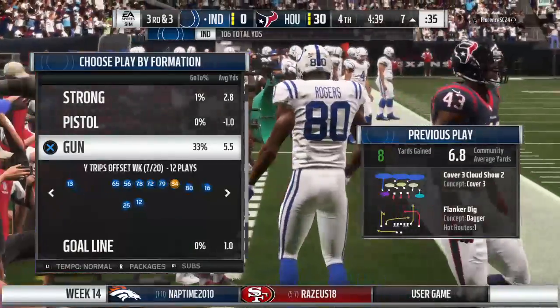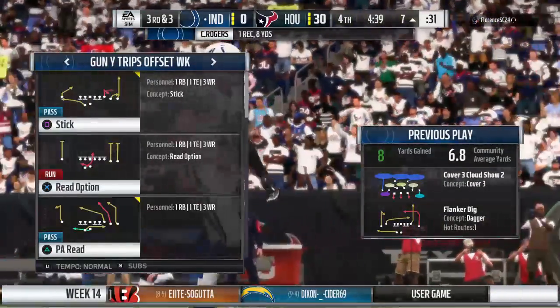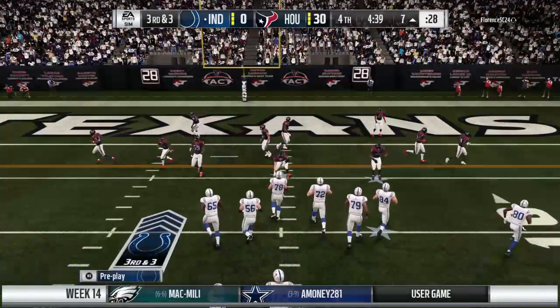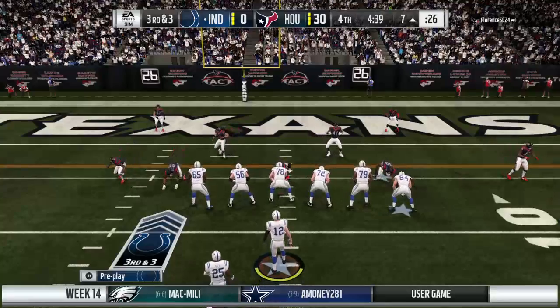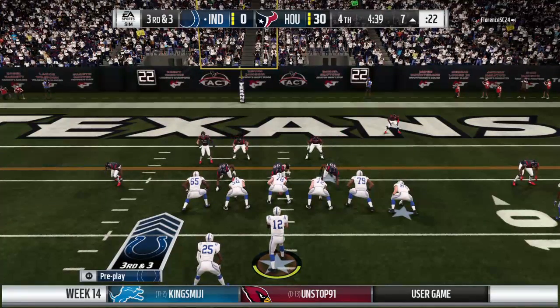Well, this is how you shake the thoughts of that interception on the last drive. You come out and start this one 4 for 4. And watching him throw it around with that type of confidence reminds me of a guy I played with way back when who told me, I don't care if I throw 10 interceptions in a row. I'm going to stay confident, keep flinging it. I'll just figure there's something wrong with the football.